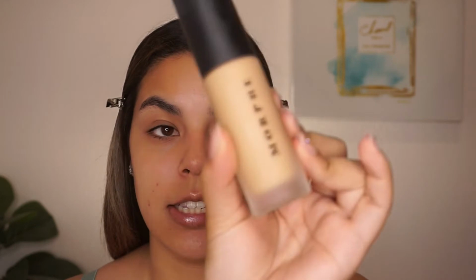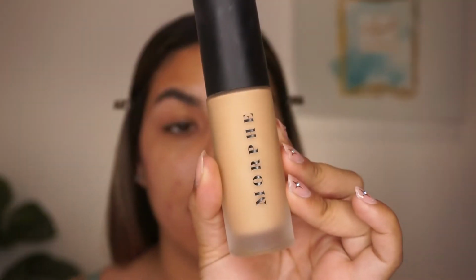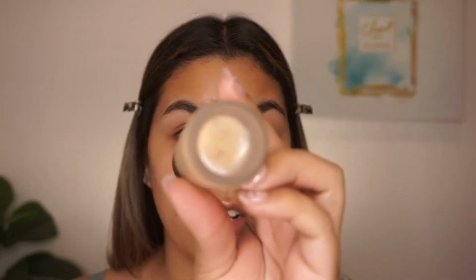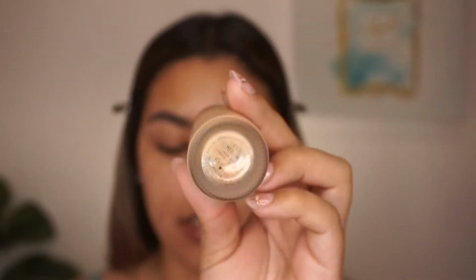So the one I'm going to be using today and my third favorite is the Morphe Filter Effect Soft Focus Foundation. This one is medium to full coverage. It has a dewy finish, I would say, like semi-dewy, or you could make it full matte if you wanted to. Mine is in the shade Filter Medium 14. So this is the one that I'm going to be using today.